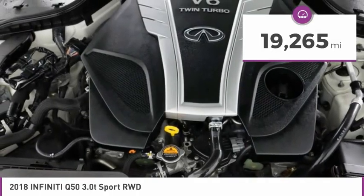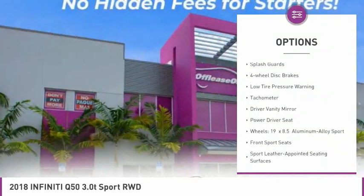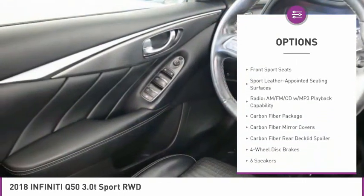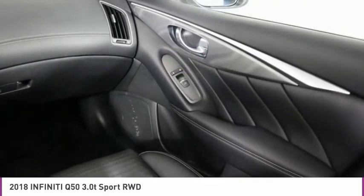Here are some of this vehicle's great options: electronic stability control, alloy wheels, brake assist, fog lights, splash guards, four-wheel disc brakes, low tire pressure warning, tachometer, driver vanity mirror, power driver seat.